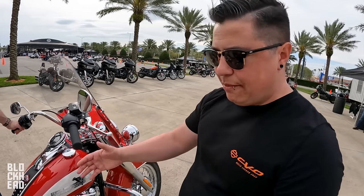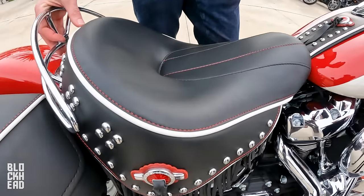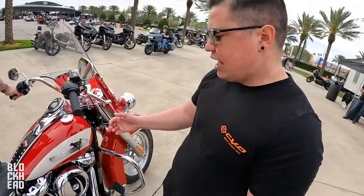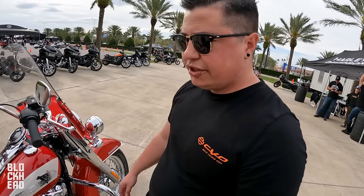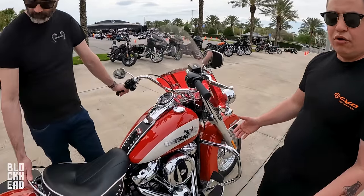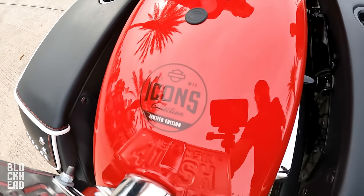This bike is just fully embellished with all of that. We did the white piping to tie into the tank graphic, color keyed red stitching. So every detail on this motorcycle, we tried to think about, like the concho design, again, red acrylic to coordinate with all the different reds we're getting on this motorcycle. And then on the rear fender, of course, you get your Icons logo. This is part of the Icons collection. They're only making 1750 of these.